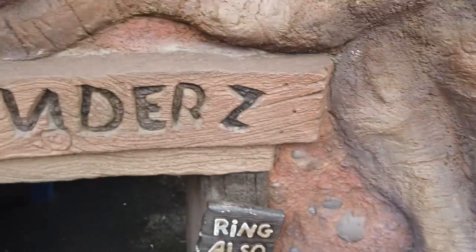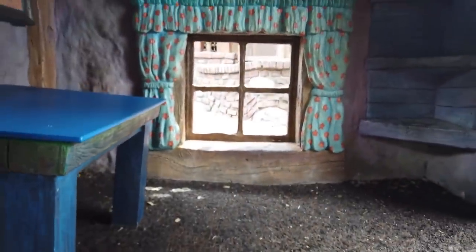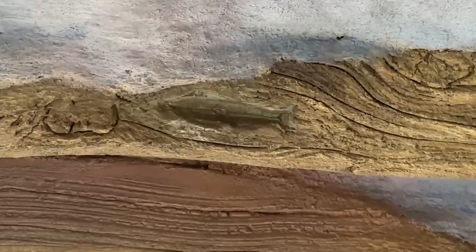But most importantly, this tree was transplanted from across the street, which is where 20,000 Leagues Under the Sea used to exist. So now my adult-sized body is going to climb into this child-sized house and show you this hidden nautilus carved into the tree as a nod to 20,000 Leagues Under the Sea. I guess that was the easier way.